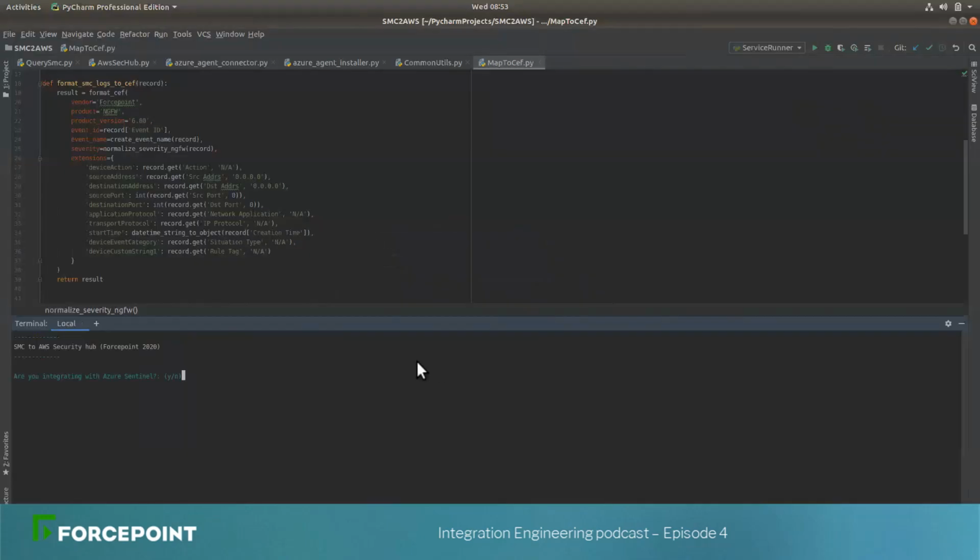So here you can see we're being prompted to see if we want to integrate with Azure Sentinel. So you say yes. If you want to integrate with AWS, just say yes. And then we'll ask you for your other details, which we can skip for now, but these will all be provided from your SMC install when you try to configure for this integration. Cool. So this integration package allows customers to use both cloud-based SIEMs with the extra complexity of only adding one line of code. Yep. That's it.